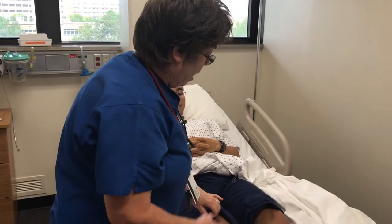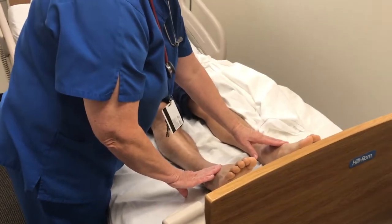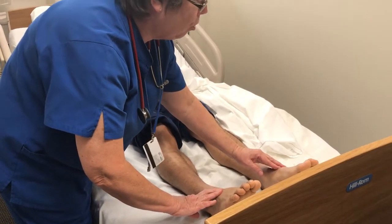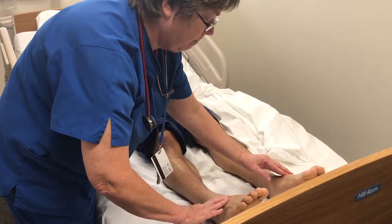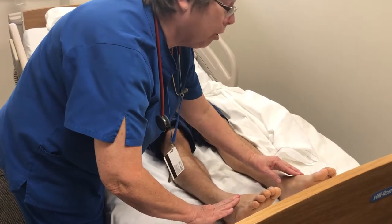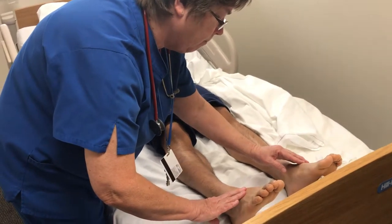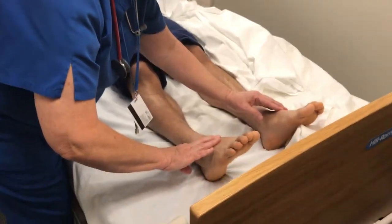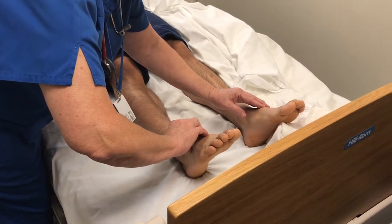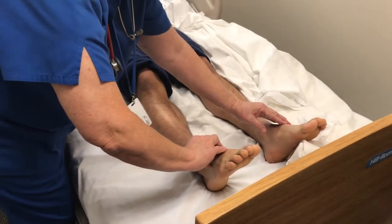Now, I talked about the temperature here. I'm going to try to find your pulses here, and you can find either posterior tibial, or I'm finding the dorsalis pedis, whichever, wherever you come from. Ah, I got that one. Let's find this one. Have to be patient. There we go. Wait a minute. There we go. Plus 2 out of 3 on the pulses.